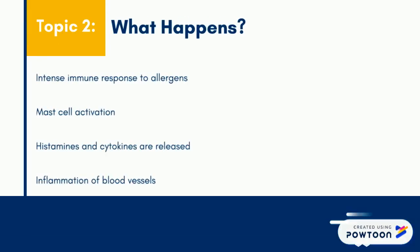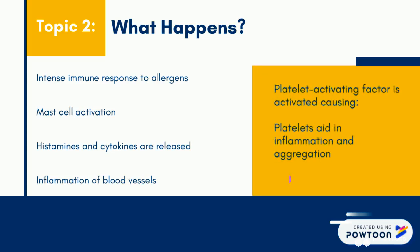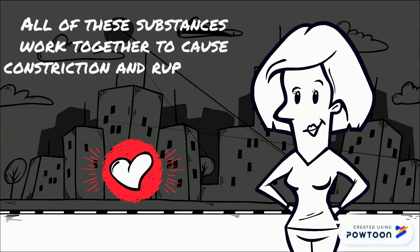Kounis syndrome results from intense immune response to allergens. Mast cells are immune cells that become activated and release histamines and cytokines, which cause inflammation of blood vessels. Histamine also activates the platelet activating factor, causing more inflammation and the aggregation of platelets. These substances work together to cause constriction and rupture of blood vessels, typically the coronary arteries.